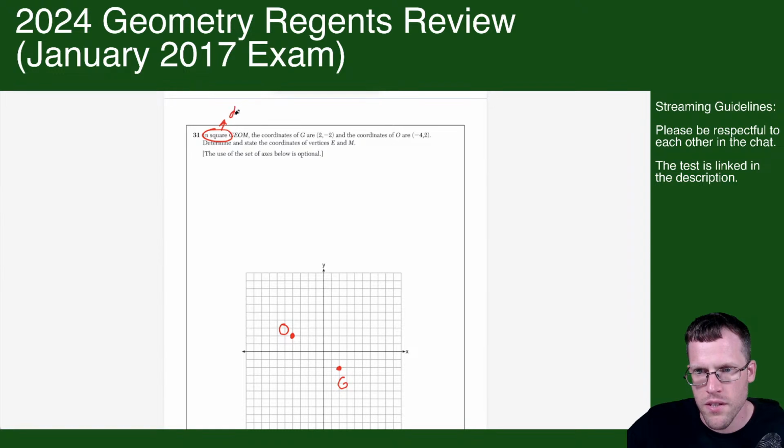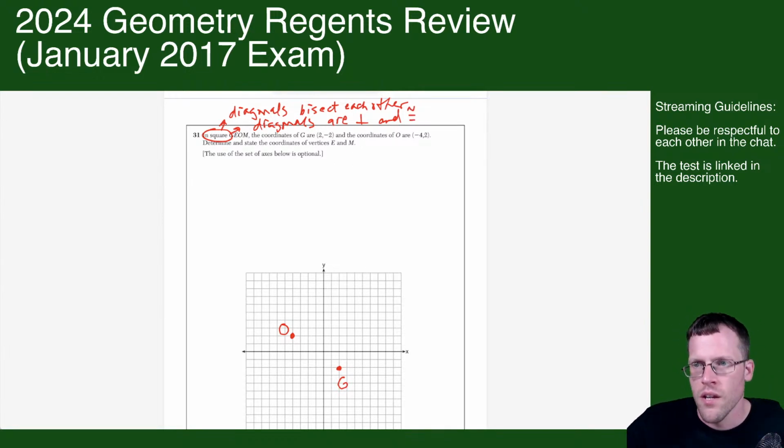I'm going to say 3 things. The diagonals bisect each other. And we could say diagonals are perpendicular and congruent. Okay, that's what I'm going to use to find the other points.